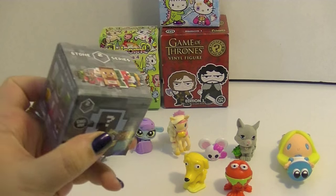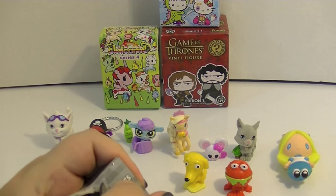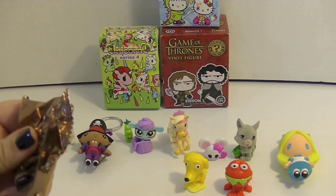Okay, so now we've got some blind boxes. Let's start with Minecraft Series 2. I love these figures, even though I don't play Minecraft. I think they're so cool looking. Oh my gosh, they're such a mess. I'm just throwing all these bags on the floor. Pretty funny.